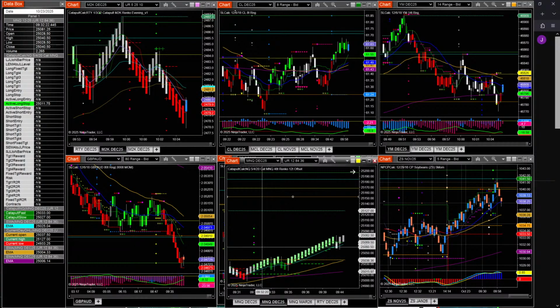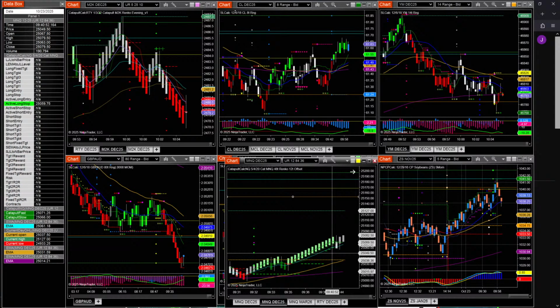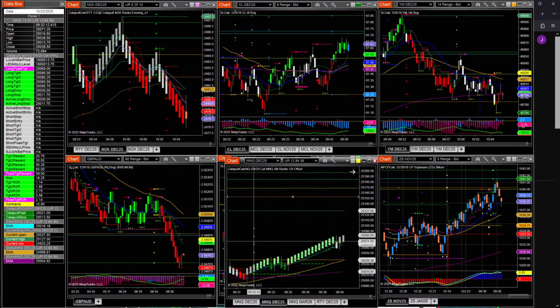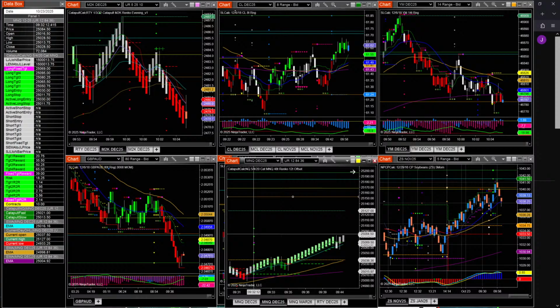Okay, we got target 3. So we got 35 and a half and 50 and a half. One wasn't big enough to move it. We got 85 and 3/4. Plus we got 59 and 3/4. Four and 3/4 less. $45 and a half on the.